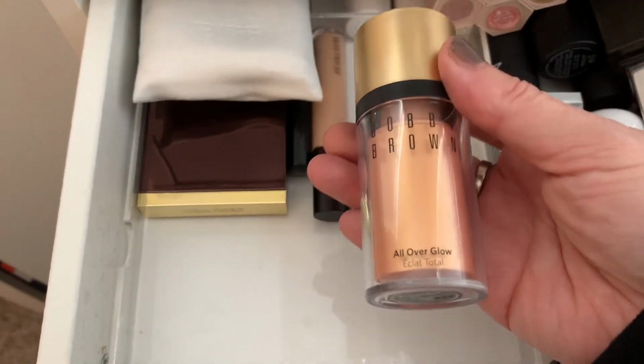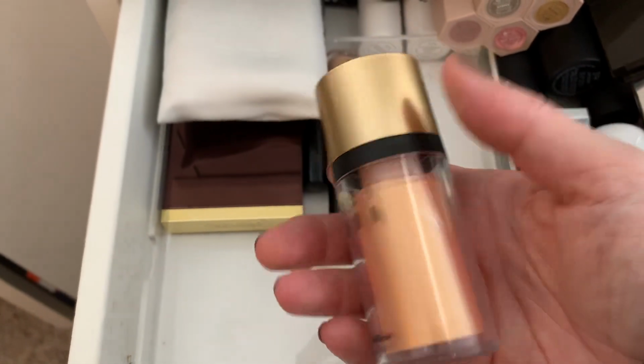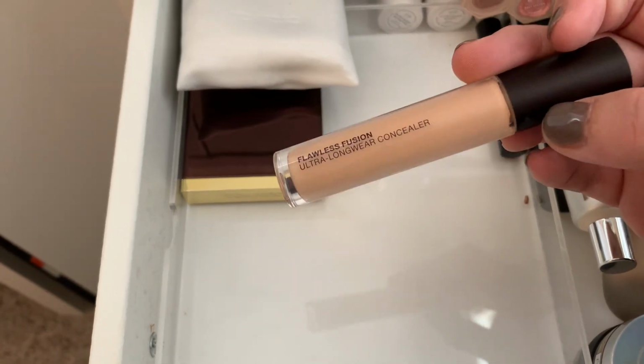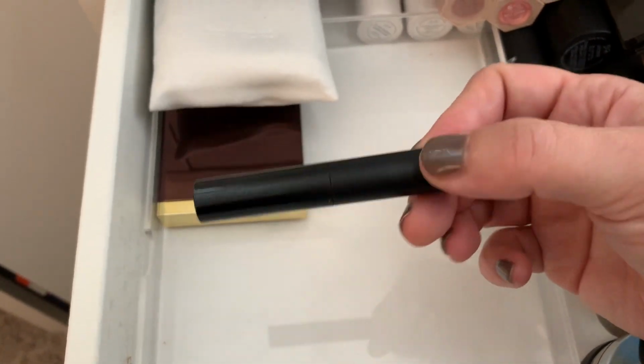Let's see, the Bobbi Brown All Over Glow. I love this. This is such a beautiful, really moisturizing kind of highlight. Going to hold on to that. The Laura Mercier concealer, really beautiful. Going to hold on to that. Also going to hold on to the Surratt Stick Concealer.